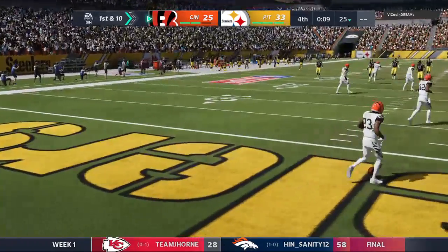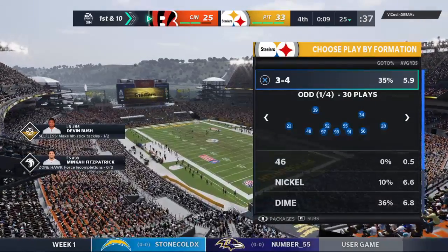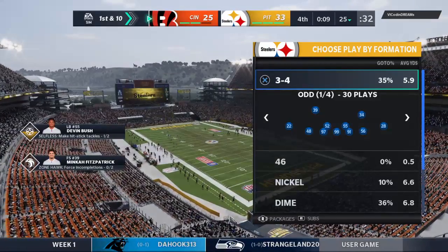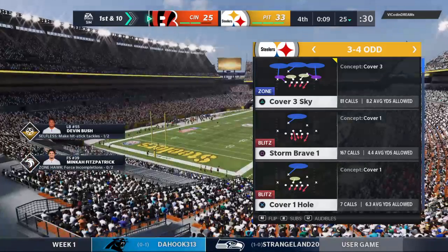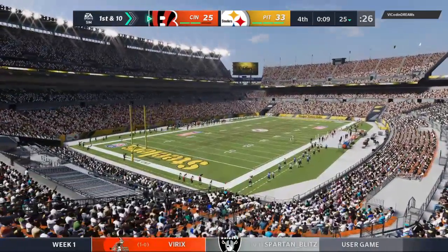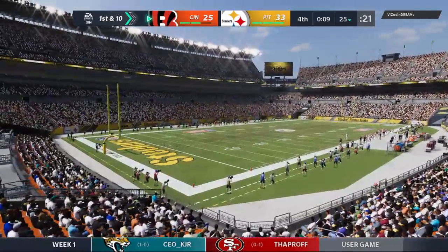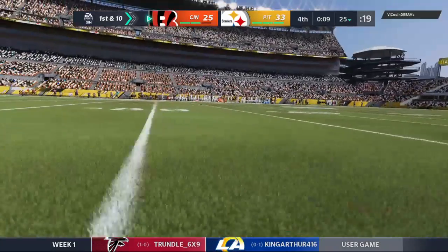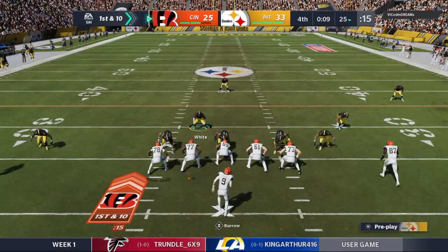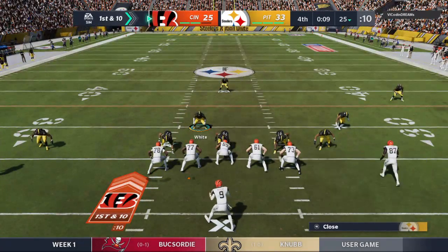Fair catch made at the 25-yard line. The Bengals take over 1st and 10 at their own 25-yard line. The Bengals drive about to get going. Critical condition here, obviously. Got to hope to get something quick right and then maybe take that shot deep.